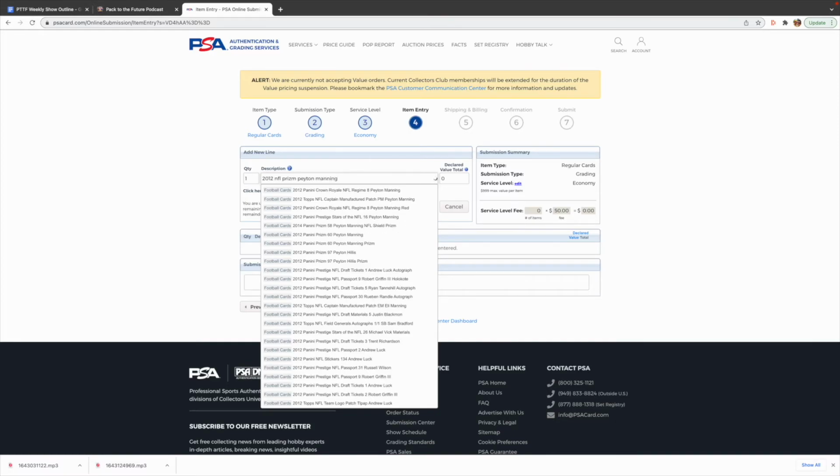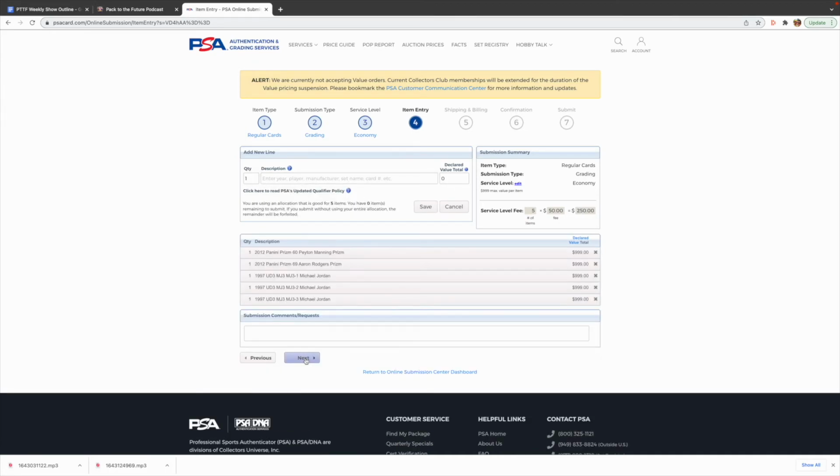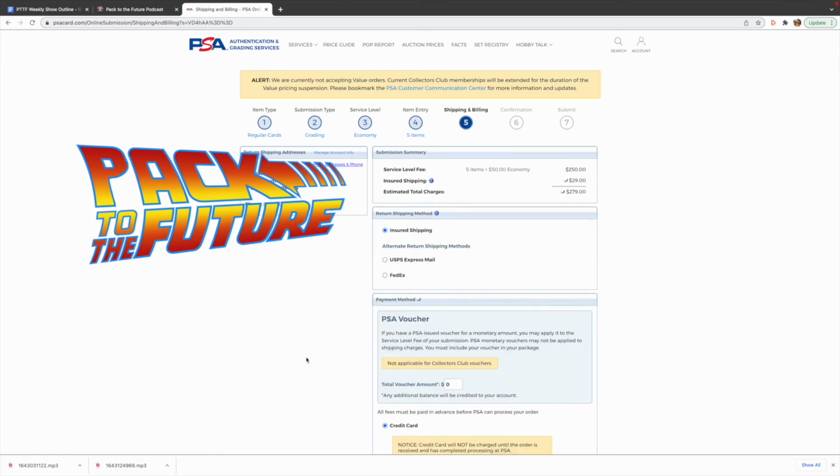It's supposed to be a 90 total day turnaround, which, over the past few years would be pretty quick for PSA. So we'll see and update you guys as we go. But the process overall was fairly simple. I've been very critical of PSA recently. I was not planning on entering this, but it made it very easy, and I was really quite impressed.